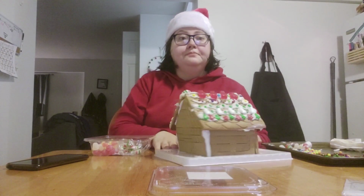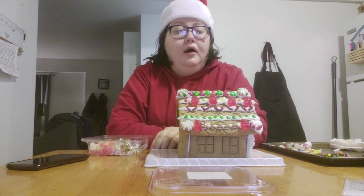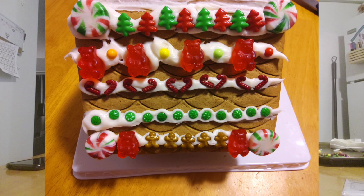Okay, ready? I'll put a picture up on the screen so it's a little clearer. Peppermints in each corner. Gummy bears guarding the peppermints. Candy cane row of hearts.